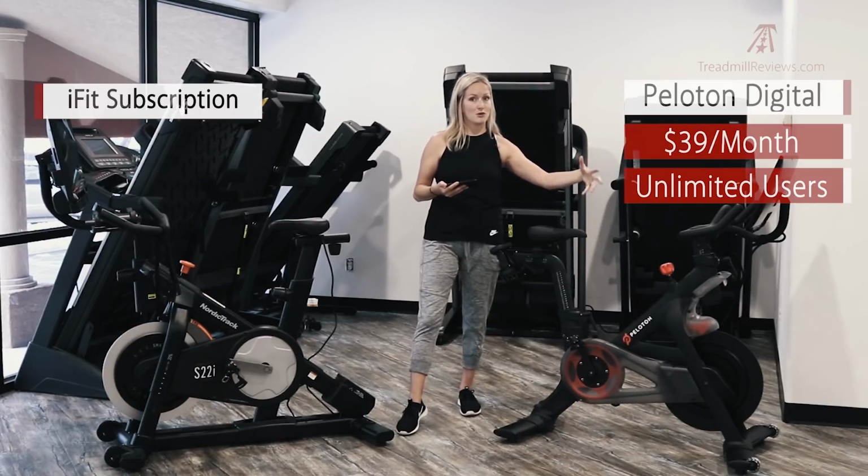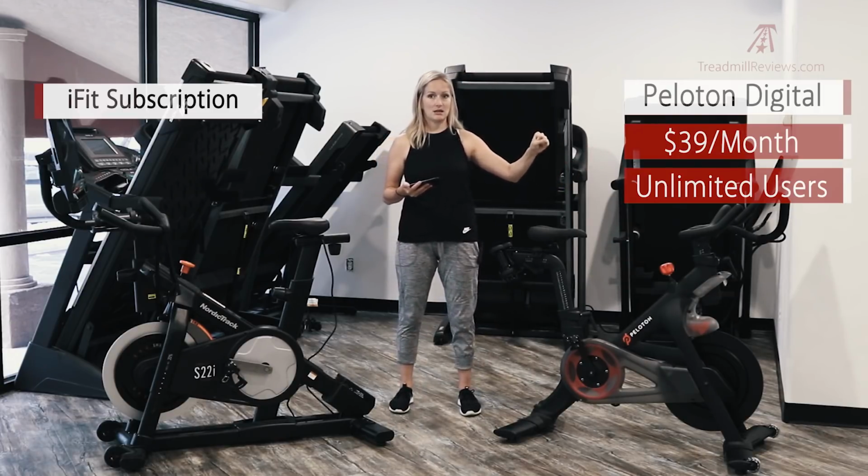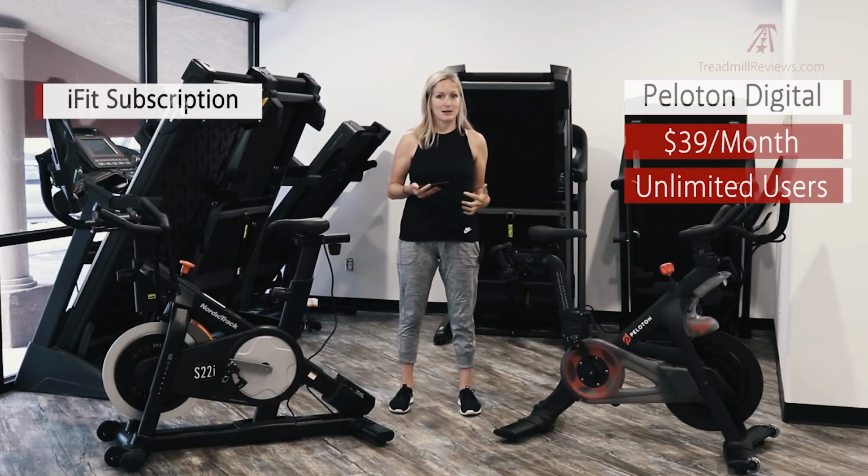So if you have a household with lots of people in it that want to use the bike, they can all have their individual login and track just individual sets of data. So you're not getting mixed up with other people's playlists and other people's favorite videos and other people's progress.